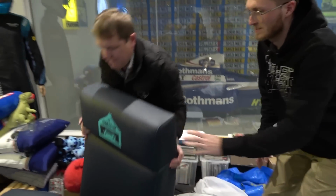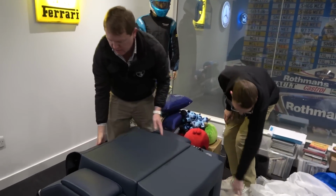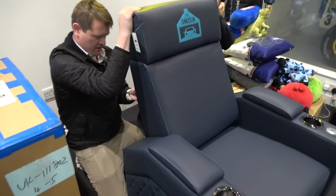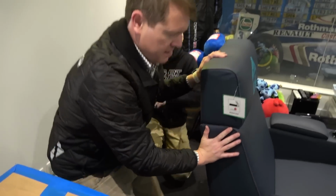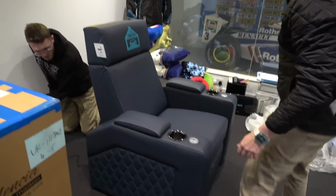I'm gonna lift this up. Pop this for the moment on here, just because it helps with lining it up. Then all you've got to do is link these together. Click, click. Plug in the connections at the back, and then plug it in. Ready? 3, 2, 1.